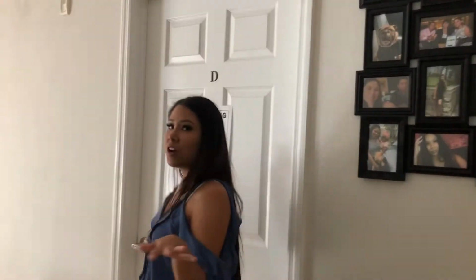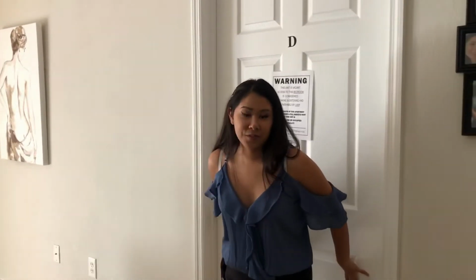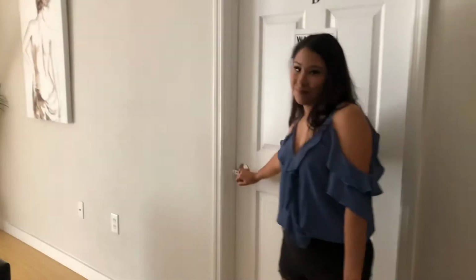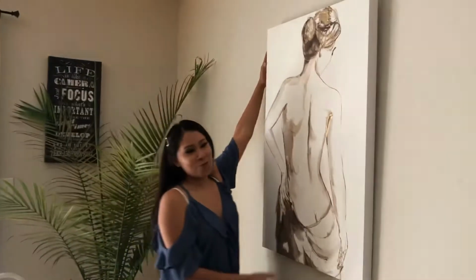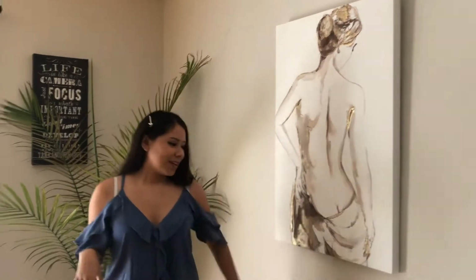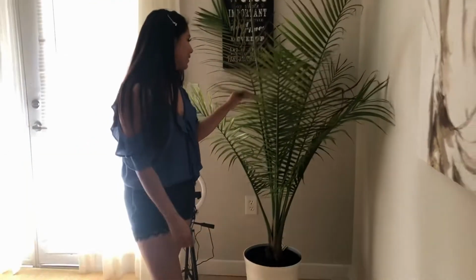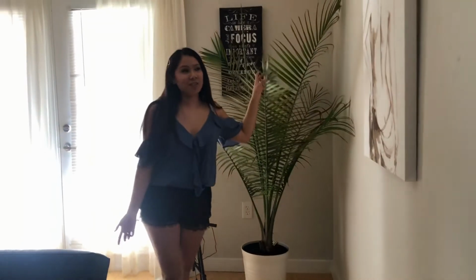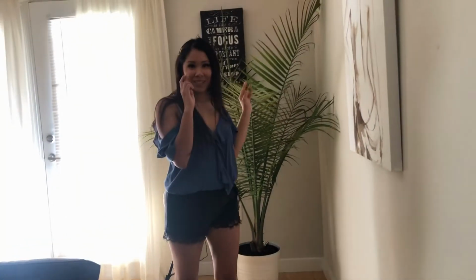And then it's a 4-bedroom, 4-bathroom apartment. We don't go into these bedrooms because they're locked. So we don't go in. And then we go into this area, and there's my beautiful portrait that I 100% love, and I got it at Ross. And then my plant that unfortunately is kind of dying, and it makes me so sad because I've been traveling a lot, so I haven't been here to water it because it is a real plant. But I'm hoping I can save it, so we'll see.